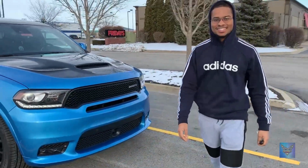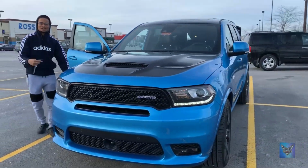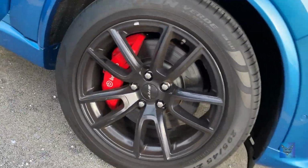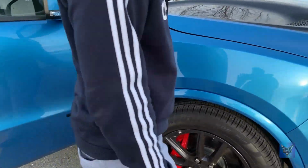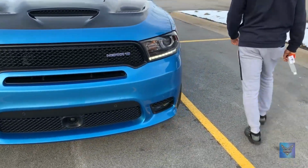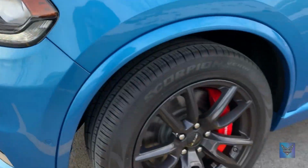Y'all see it? Got the Brembo brakes. Damn. Oh, this is 392. Yep, got the 392 badges on it. Y'all can see the couple. Got that Mopar symbol on the front. Them lights though.